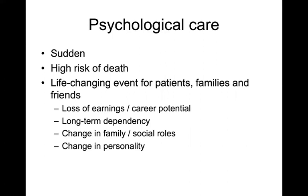And many patients will emerge from an acquired brain injury with a change in personality. They won't really be the same person they were before. And that adds a huge amount of stress to everybody involved.